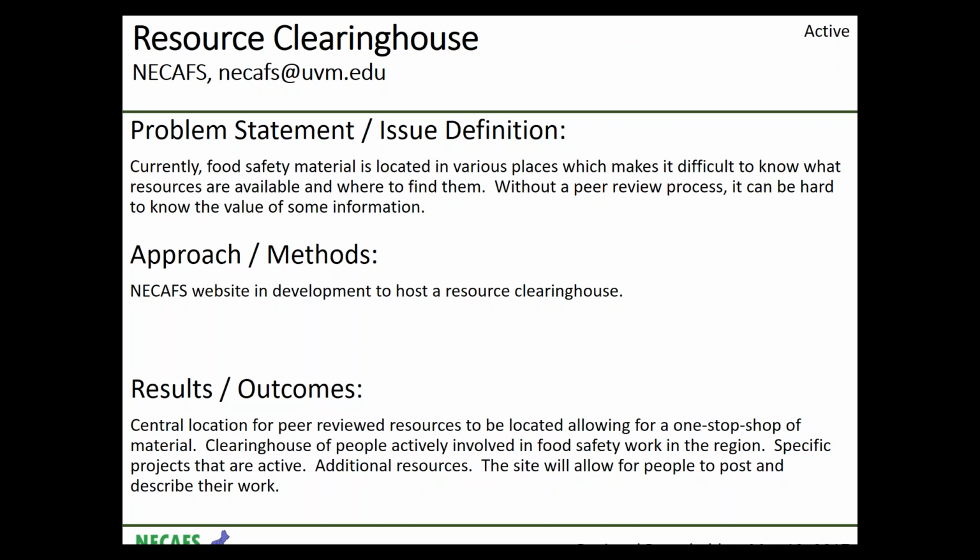And so the approach is that NECAFS is going to develop a component of our website that will be a one-stop shop to house those resources. Once it's completed, it'll be a place where our partners from across the region can upload the resources they're working on, projects that are currently underway, and resources that are completed. This will be a place where it can all be housed, so that people know there's a one-stop shop where they can actually find this material.